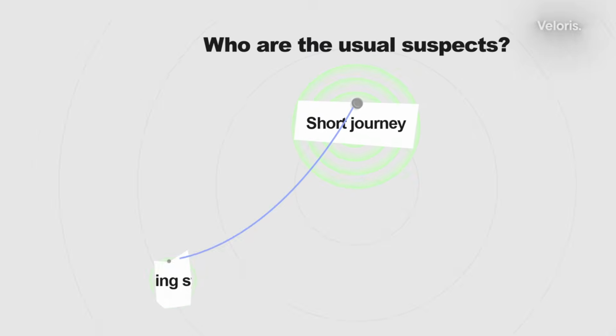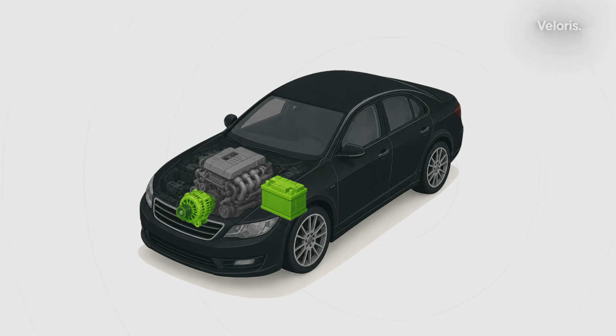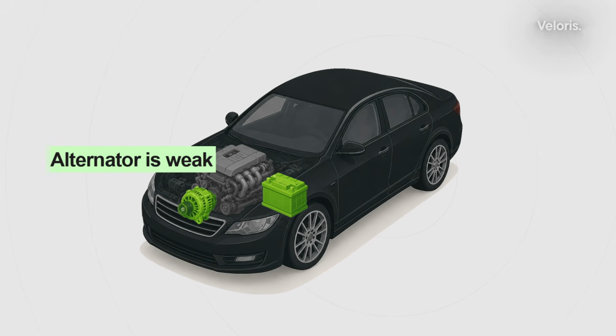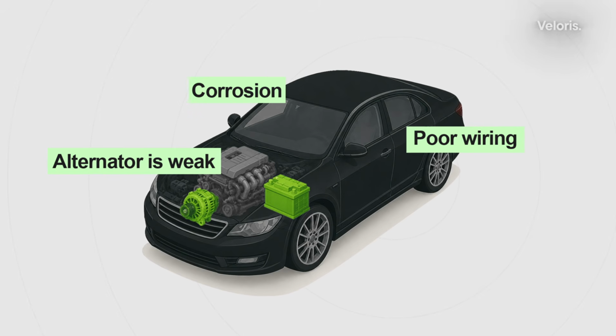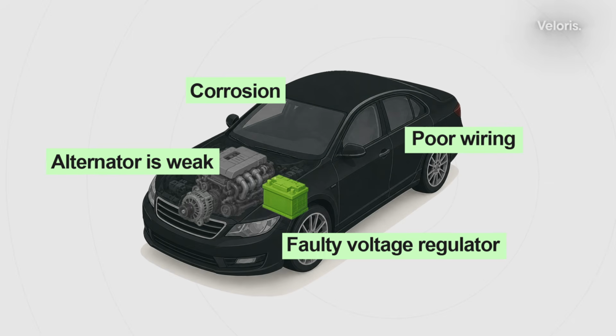The next suspect is the charging system. While the car is running, the alternator is meant to put charge back into the battery. But if the alternator is weak, poor wiring, corrosion, faulty voltage regulator, all of these things will prevent the battery being recharged. So the vehicle keeps demanding power, but it's not being charged in the way that it should be.